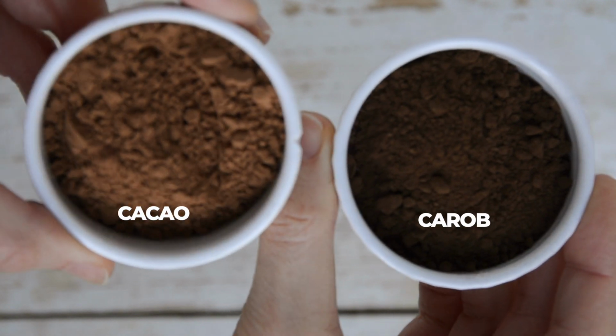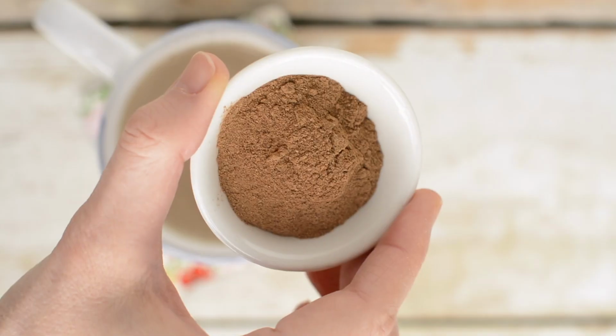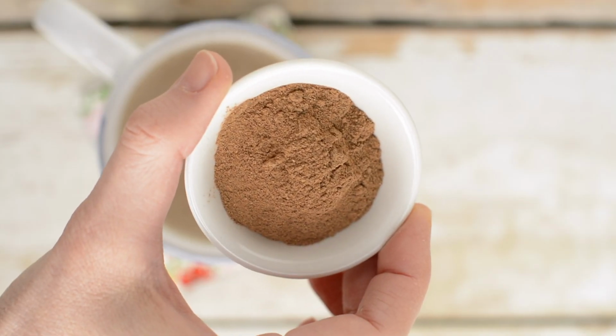Be aware that there is also dark roasted carob that tastes quite bitter. Here it is in comparison to cacao, carob being the darker one. So make sure to get unroasted or lightly roasted sweet tasting carob.